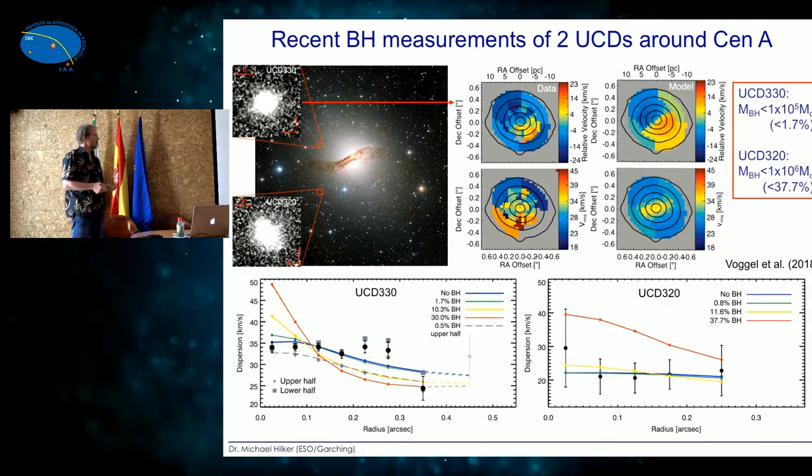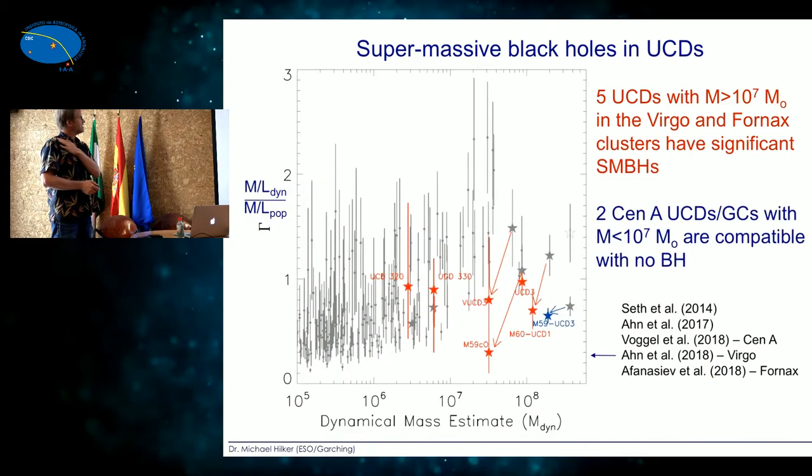So in this regime, from Omega Centauri to 10 to the 7, they might not all have a black hole at all. Okay? So this is the current situation of this plot where you have the dynamical against population mass. As I said, they were all up here, but if you correct for the black hole, they all get nicely down to the same regime, and you can explain the stellar populations of these objects.